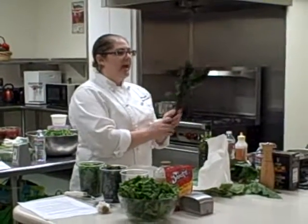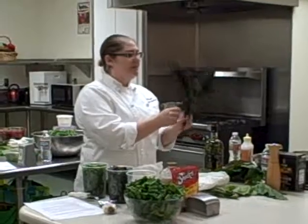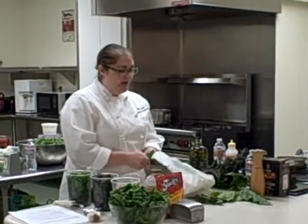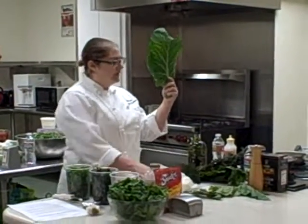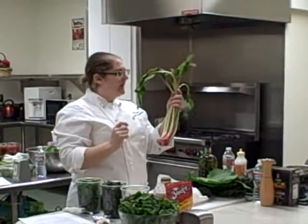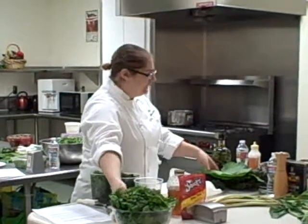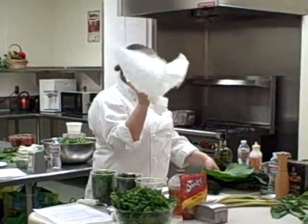And then we've got monarch kale, which is a purple kale. For some people it's ornamental. It's also very, very delicious. And then we have some collard greens. And then lastly, I'm going to use some of my leftover beet tops, as well as some spinach. So you can see that I had all of these wrapped in paper towel.